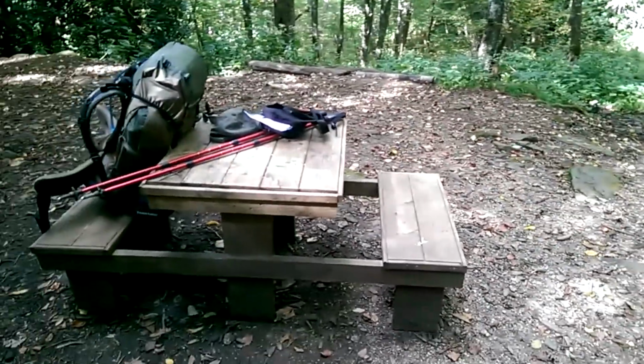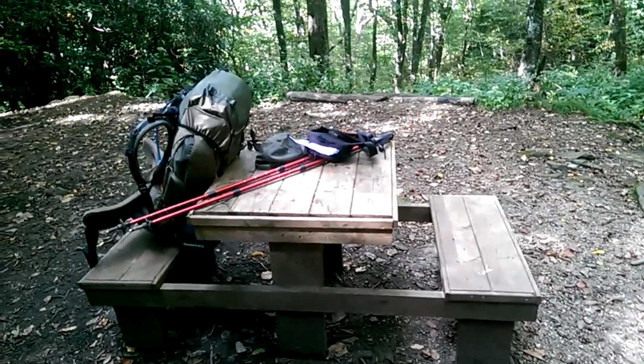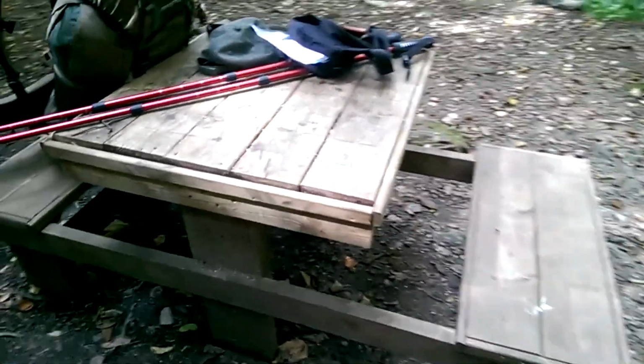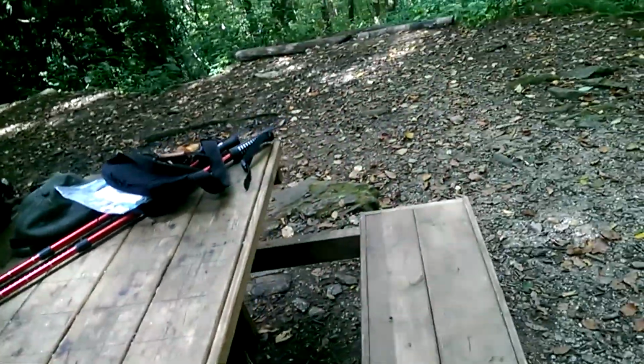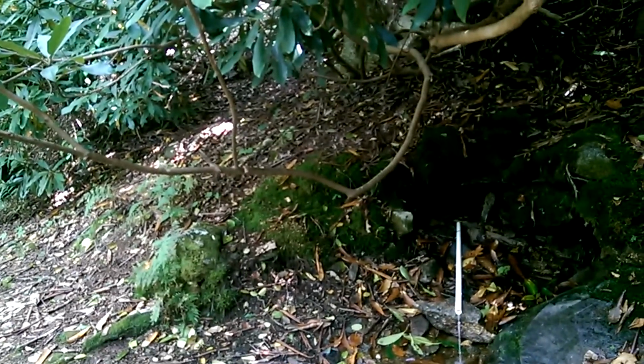Has a little picnic table there. Someone has even drawn, if you can see, with pen, a checkerboard onto it. Be nice, a project for someone to paint and supply. And here is the cold spring. So water is right nearby. A lot of times they'll tap into these springs and put little PVC pipes, so it's easier to gather water.